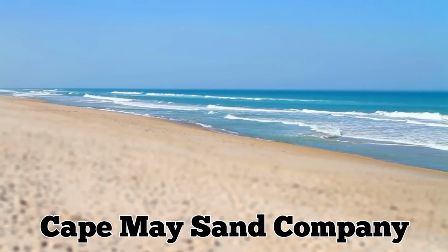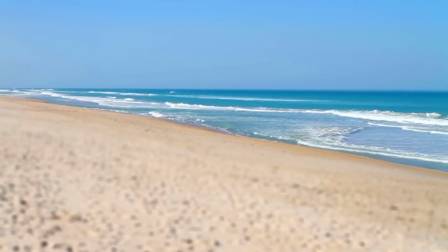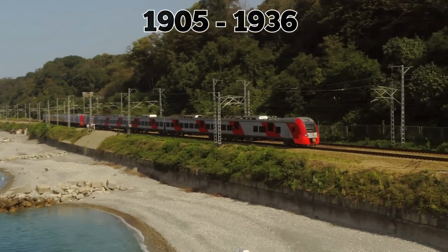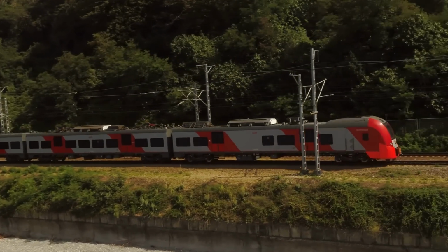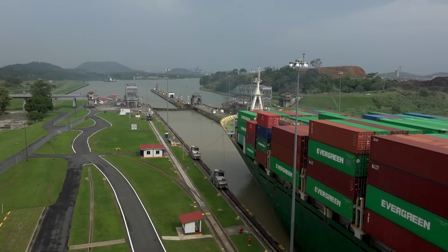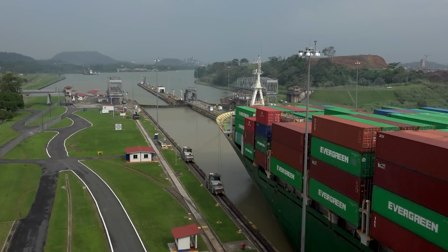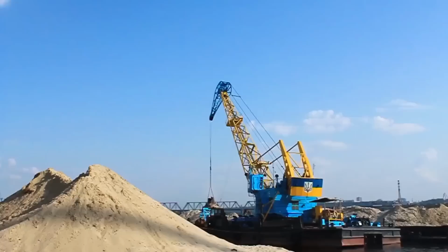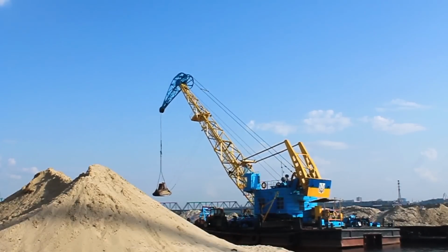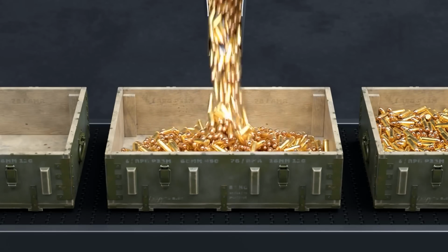The Cape May Sand Company, whose plant was located where Sunset and Higbee beaches meet, used the tracks between 1905 and 1936 to cart sand away from the beach, which was used for making glass and cement. Some of the cement that was made from the sand collected along the New Jersey coast was used in the construction of the Panama Canal. At its peak, the company was mining thousands of tons of sand per year. During World War I, the tracks were also used to support munitions testing.